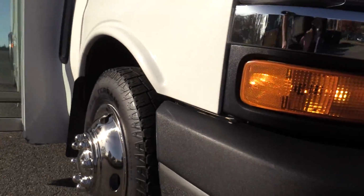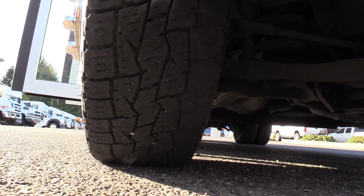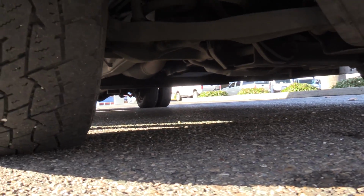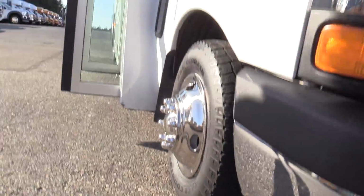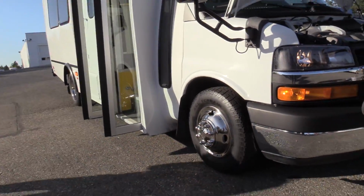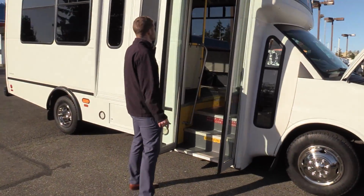Eric's going to show you the front passenger side tire here. And how much tread do you think is left on that? 35% left on the front passenger there. And we are going to do the inside here first.